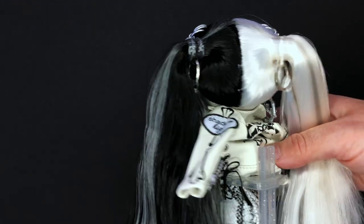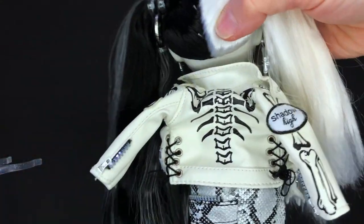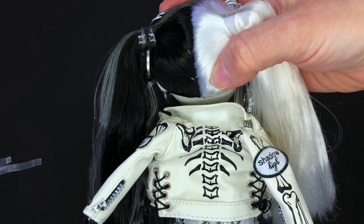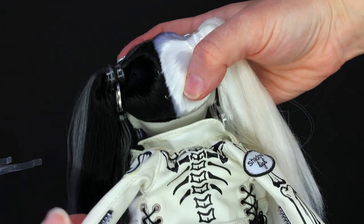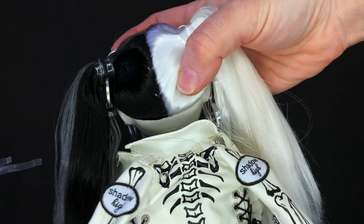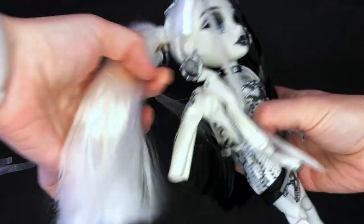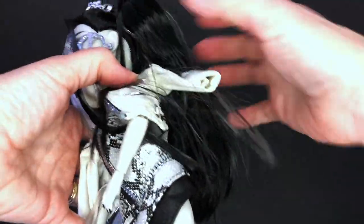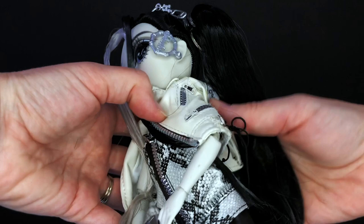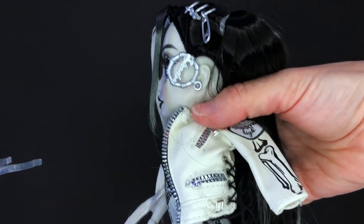Now, she doesn't go on the stand well with this jacket, but I love this jacket. This is the coolest thing ever. It has these vertebrae, skeleton bones, and shoulder blades on the back. She's got bones in the arms, little faux zippers on the sleeves, Shadowhigh, and then the front, it has more zippers, some lacing up on the side, little waist buckles to bring it in, lacing up on the other side as well, and more faux zipper pockets all around. Just so cute and edgy.